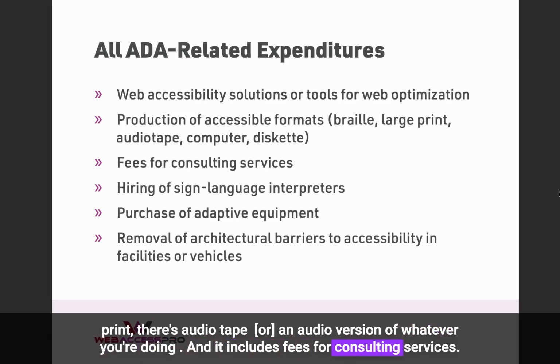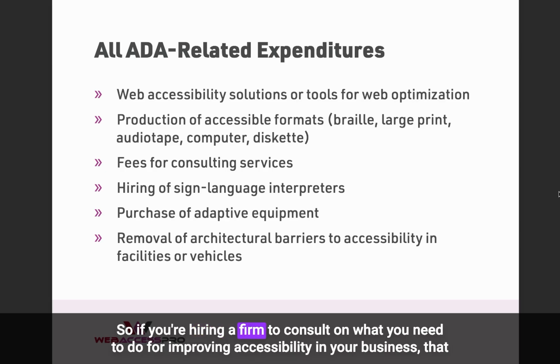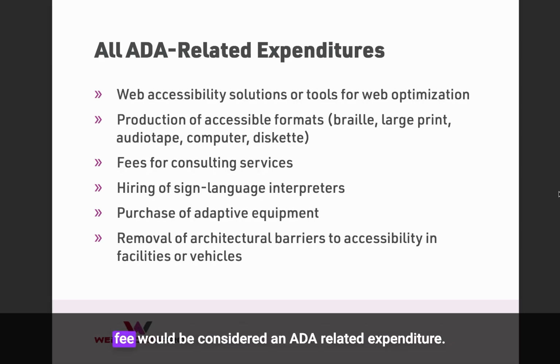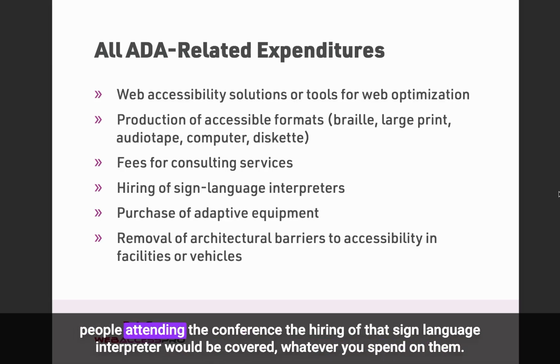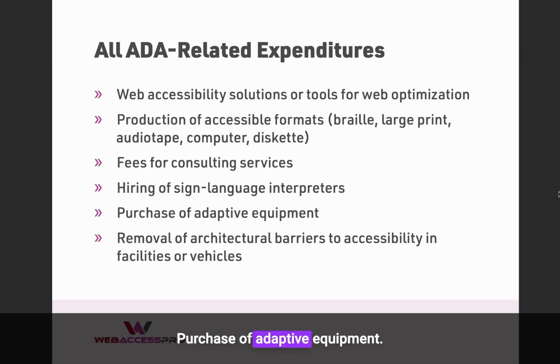And it includes fees for consulting services. So if you're hiring a firm to consult on what you need to do for improving accessibility in your business, that fee would be considered an ADA-related expenditure. If you hire sign language interpreters, that's considered an ADA-related expenditure. So for instance, if you're running a conference and you want to make sure that sign language interpretation is provided to the people attending the conference, the hiring of that sign language interpreter would be covered, whatever you spend on them.